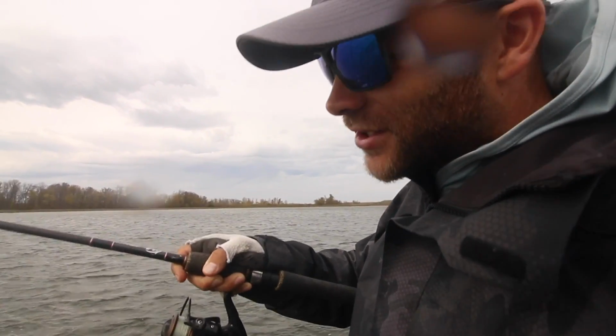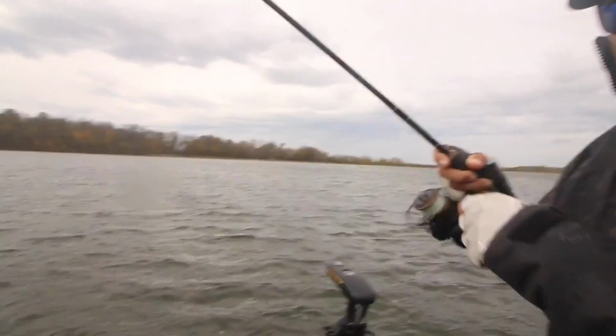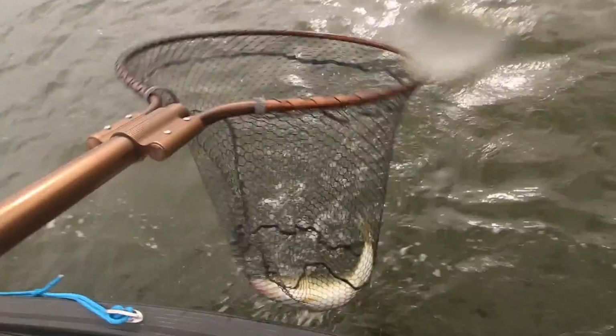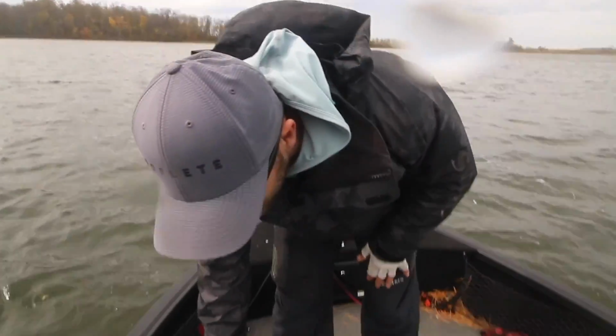Alright guys, this whole time I actually thought I had a big smallmouth or something, but this is exactly what we came out here for, isn't it, Tom? Finally put our first big one in the boat. We'll take it.